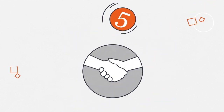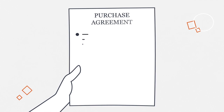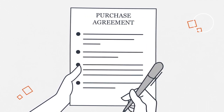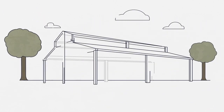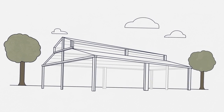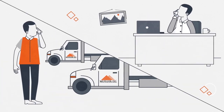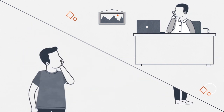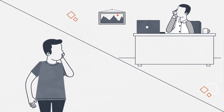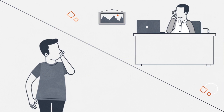The next step is to place your order. You'll get a purchase agreement outlining the project specifications. Once that's signed and you've made a 25% deposit, your building is on its way to becoming a reality. We'll be in constant contact with drawing approvals and scheduling of delivery. If any questions come up, we're just a phone call away.